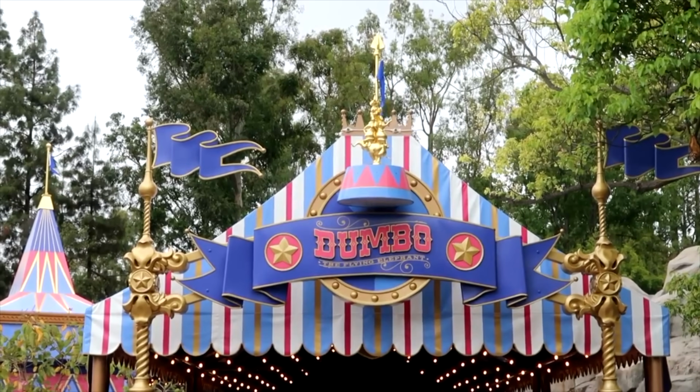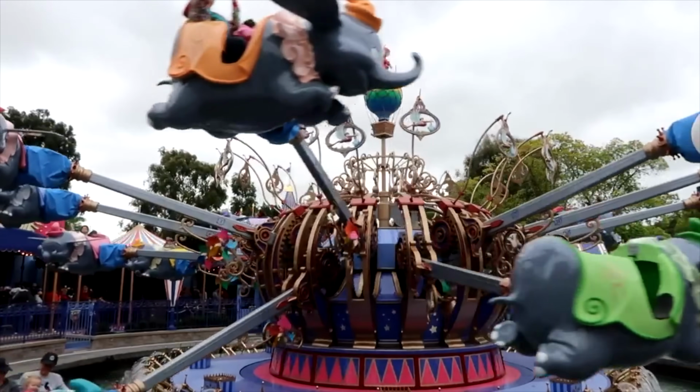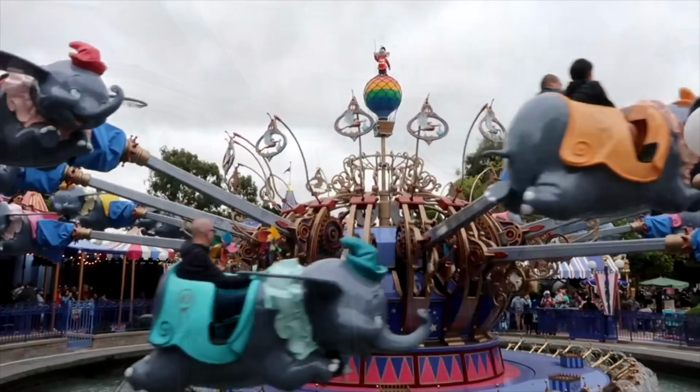Sticking with a similar theme, Dumbo the Flying Elephant is an aerial carousel style ride that is also perfect for younger guests. This is the only attraction that can be found at all 6 Disney castle parks worldwide, so you know it's a fan favorite.